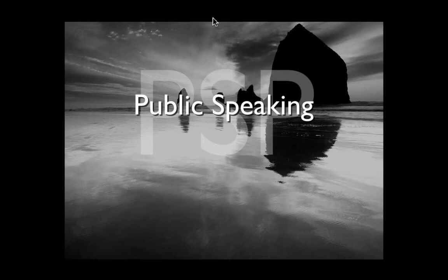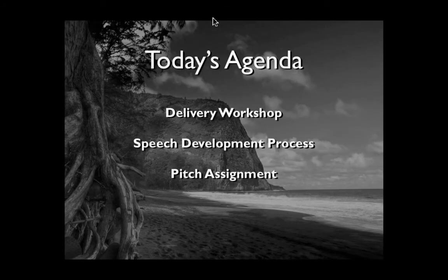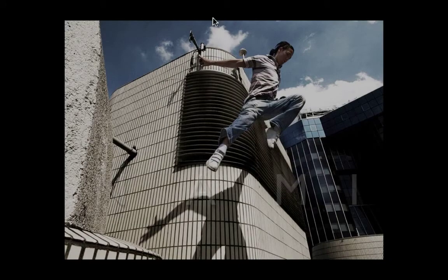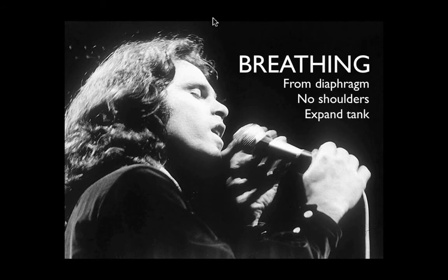So your goal is to find a way to work in that feeling of speaking to a friend without going all the way to super casual. So it's a balance. So today we're going to talk about dynamism. And I think about dynamism as the speaker's tool belt. And we're going to talk about how to actually get there. So first, we're talking about breathing.